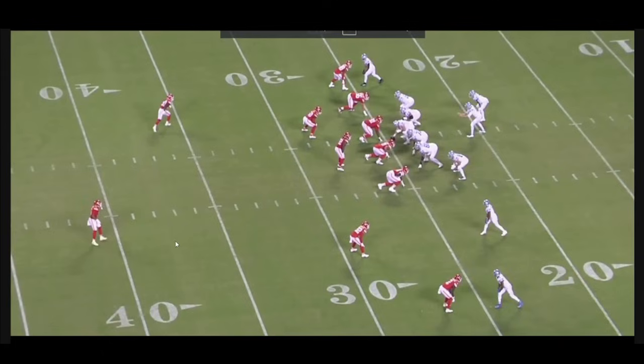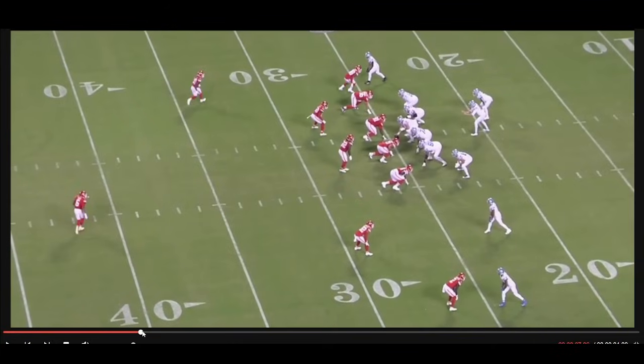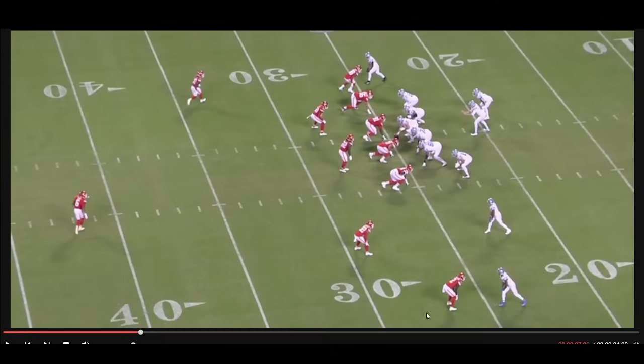But what's actually going to happen here, and you can kind of see it a little bit by the way that Sneed is lined up, he's going to be firing off the edge once again. He's going to be blitzing. The Chiefs had done this quite a bit up to this point in this game. And what they're going to do, as you can see here, is they're going to rotate Justin Reid down just before the ball is snapped. So now Justin Reid is going to be man-on-man here with Amon-Ra St. Brown, with L'Jarius Sneed firing off the edge here.